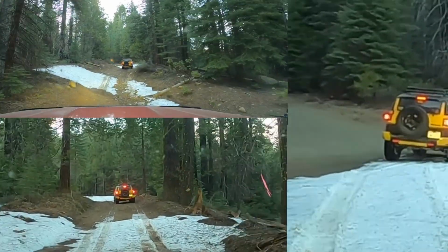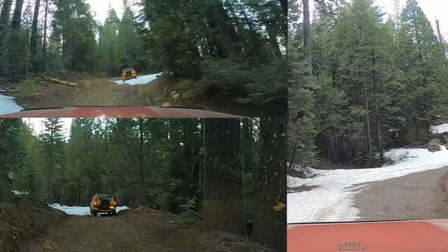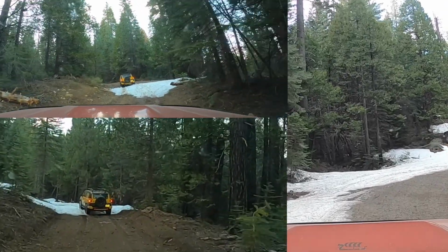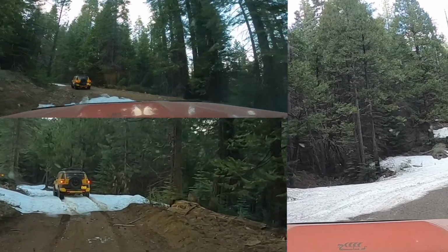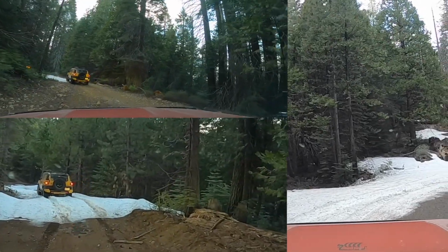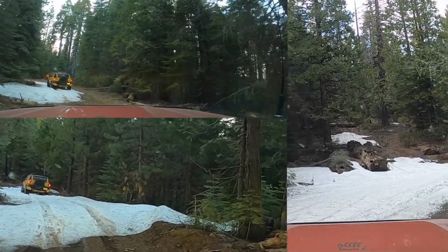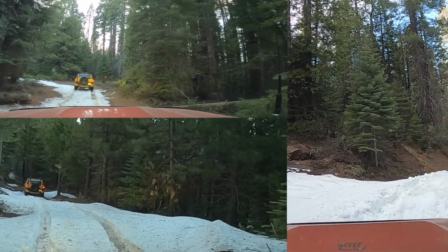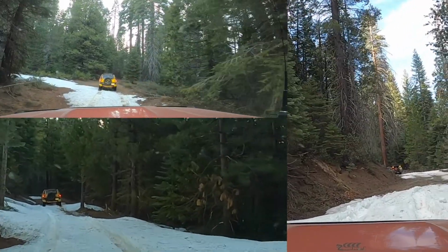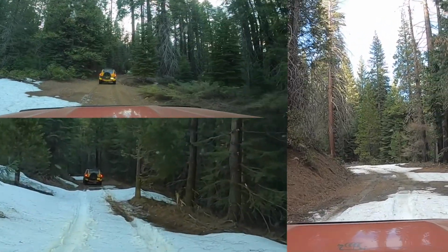And what's interesting at this time of year, and again, I'm not a snow wheeler, this is like my second time being in snow, is that there were pockets of deep snow, I'd say maybe 2.5 feet deep, where the rig would just kind of sink into it, and it was pretty soft, pretty slushy. So you really had to work at it to get through it.